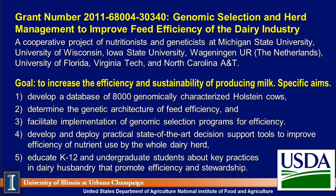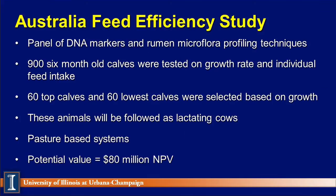This is one of those big NIFA grants, and I believe this one's a $5 million grant. So away we go. Let's take a look then. So that's one story from the U.S. That story is just being played out right now, and there really was no data presented there. But let's go to those Australians.